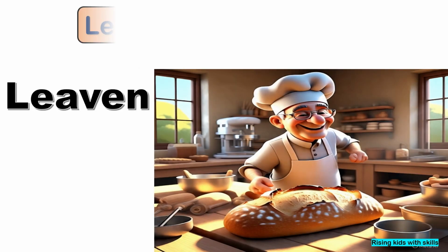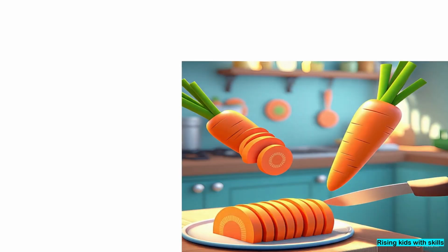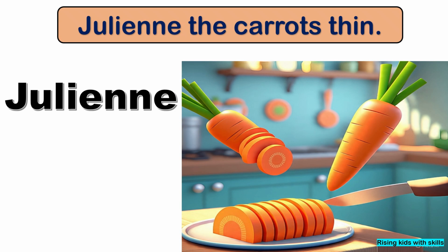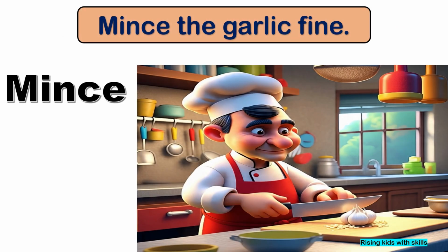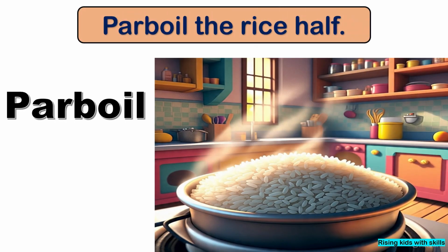Leaven. Leaven the bread light. Julienne. Julienne the carrots thin. Mince. Mince the garlic fine. Parboil. Parboil the rice half.